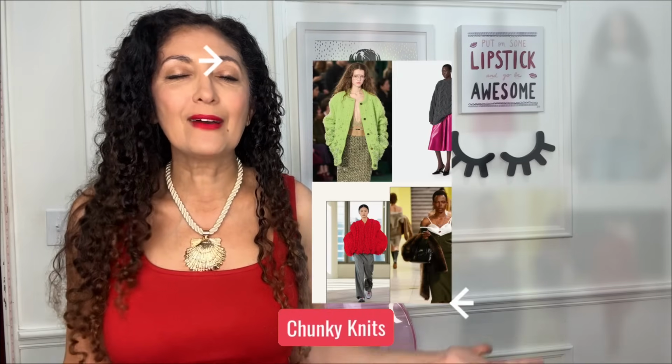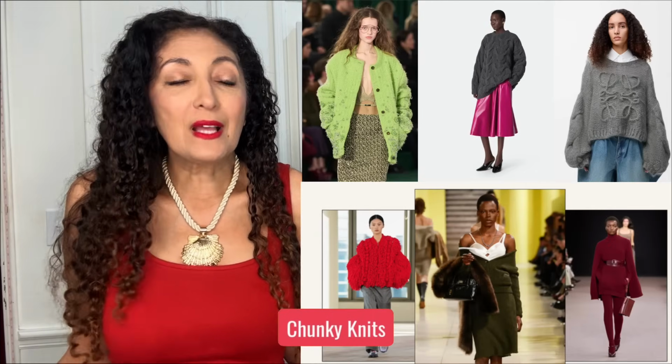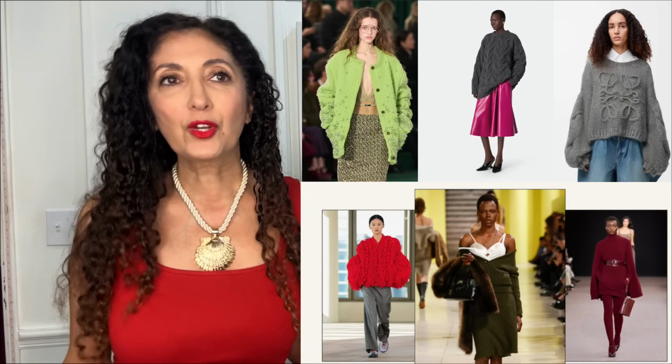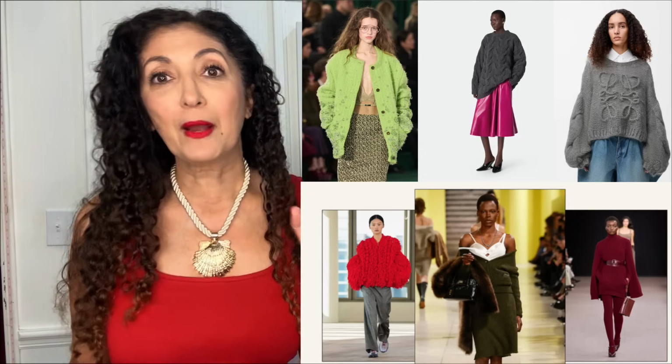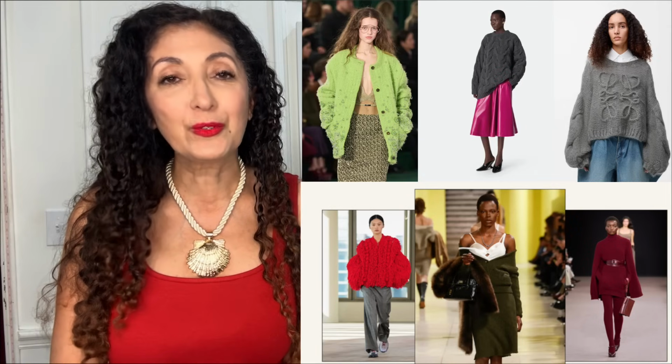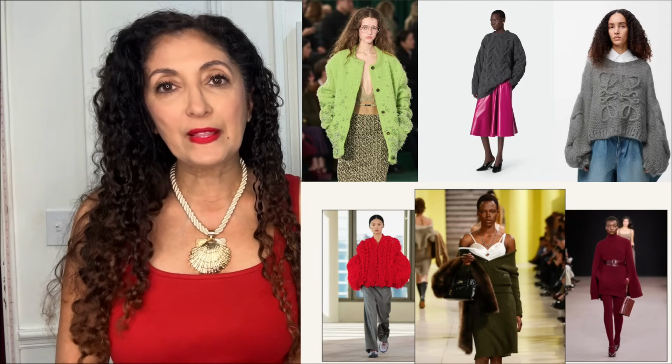Okay, the next thing I want to talk about is chunky knitwear, chunky sweaters. Who doesn't have a chunky sweater for fall, winter? If it's cold outside, I'm going to be in a chunky sweater. I used to joke, it's cool in Florida, I'm going to wear my one sweater. But I have acquired a collection of sweaters in spite of the fact that I live in a warmer climate, and I'm excited to break them out for fall, winter.